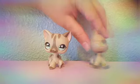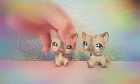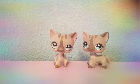Next, we have this short hair. This one has a broken leg, sadly. It's because we got it at the consignment store, and we didn't realize that the leg was chewed off. It looks like a dog must have bit it.